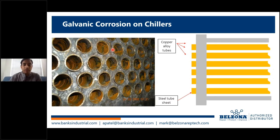And so what happens over time is you get a corrosion effect where, because you have two dissimilar metals, you're going to get some kind of galvanic reaction. Corrosion is actually a chemical reaction.